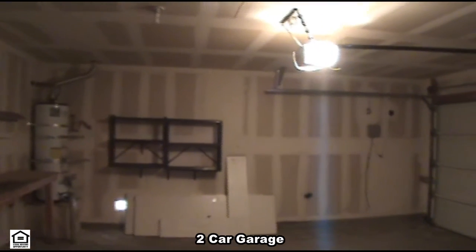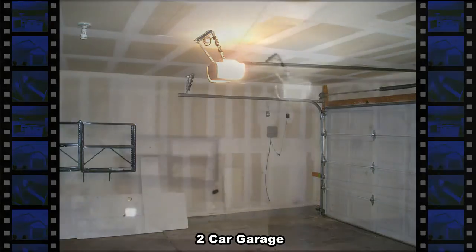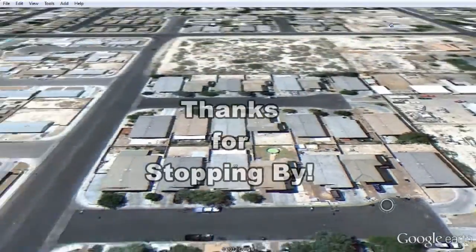The two-car garage has an auto door opener and direct entry to the house. This newer home, built in 2003, has 1,156 square feet of living space and is available now for rent.